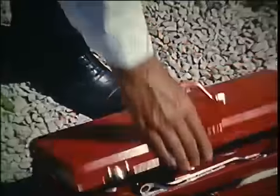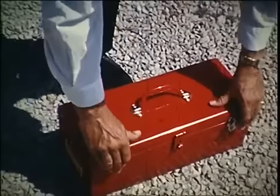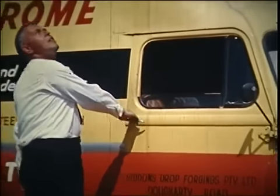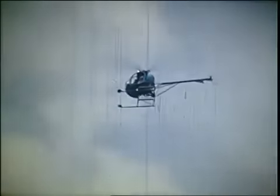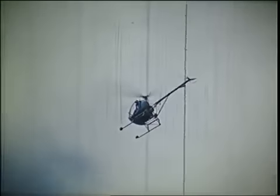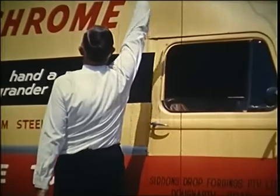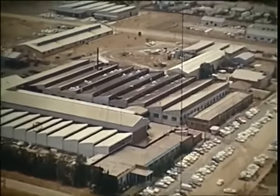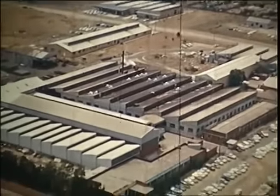So many Sidchromes. It seems that no matter where you go throughout the length and breadth of Australia, or in other countries of the world for that matter, you'll always find the Sidchrome spanners. I suppose that if we added it all up, there are probably more Sidchrome spanners than people. And where do they all come from? From the home of Sidchrome right here at Heidelberg, Victoria.